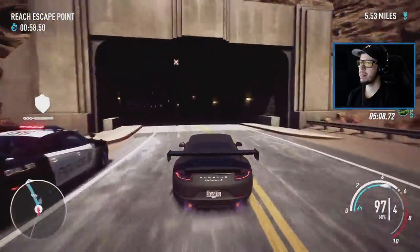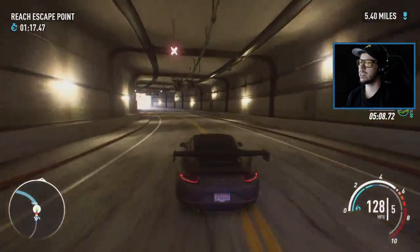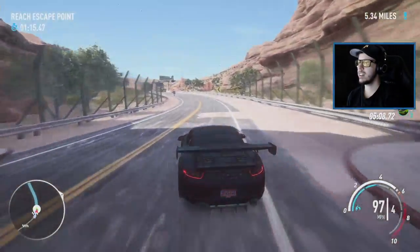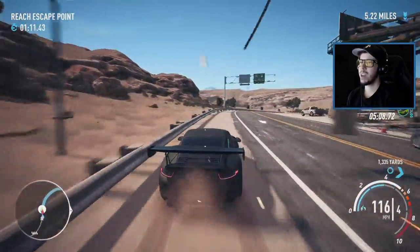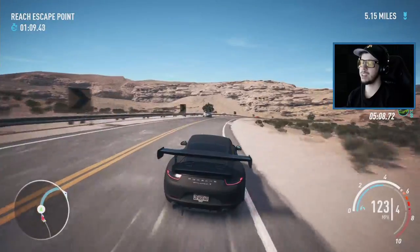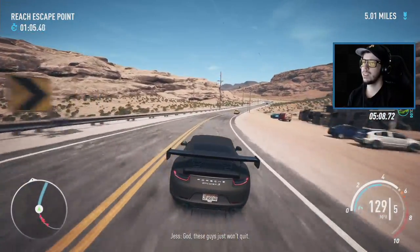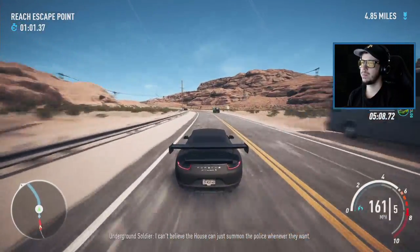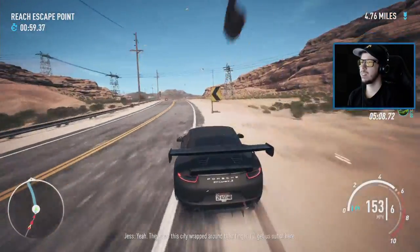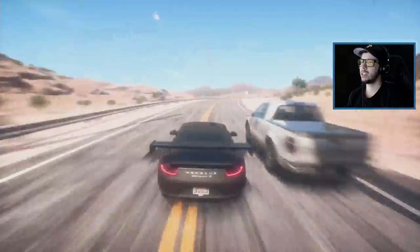Let's make sure not to hit those. And oh, they're popping their own tires here. You gotta be a bit more aggressive versus them, I think. That's gonna be my plan of action. God, these guys just won't quit. I can't believe we're doing really well this run, though. Yeah, they had the city wrapped around their finger. I'll get us out of here. Yep, you will. That is your job.